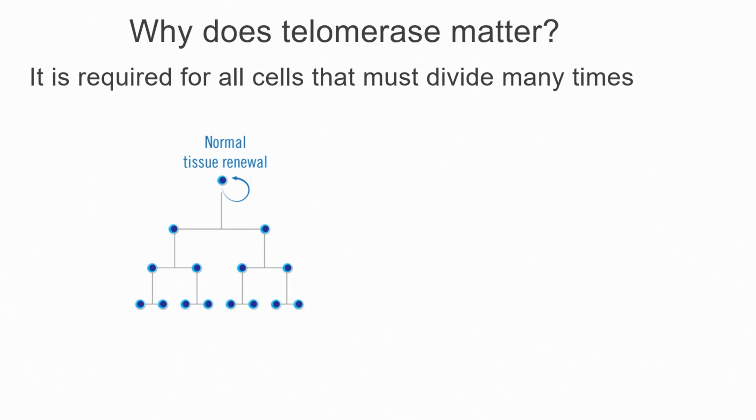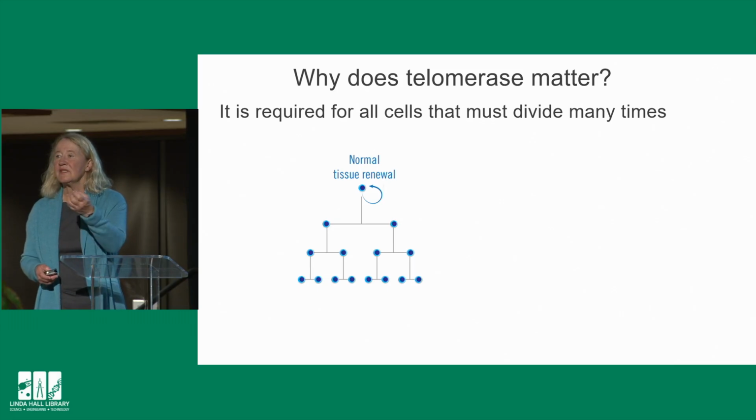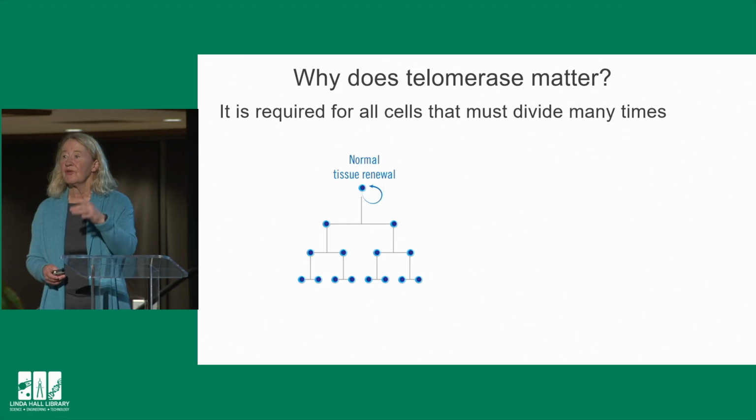Why does telomerase matter? Why am I here telling you about these curiosity-driven experiments that we did back in the 1980s to understand how telomeres are maintained? It turns out that telomerase is required for all cells that must divide many times. I'll be telling you about two stories today. One is that during normal tissue renewal, this represents a cell. Some of the cells in your tissues are stem cells, which have to make more copies of themselves to allow the tissues to grow. Other cells will become specialized for certain areas. But for all of these cell divisions that have to happen, you have to be able to maintain the telomere length with each one of those cell divisions. And telomerase is essential for maintaining that telomere length during this normal tissue growth.